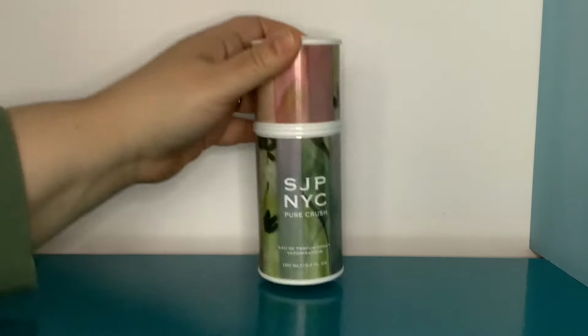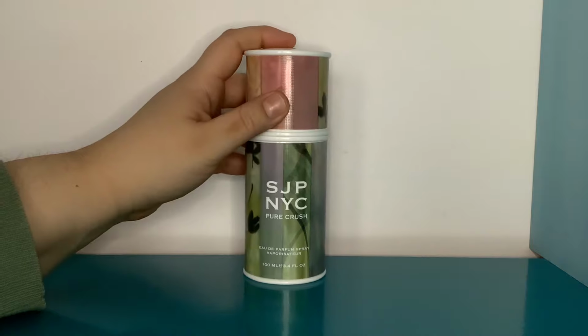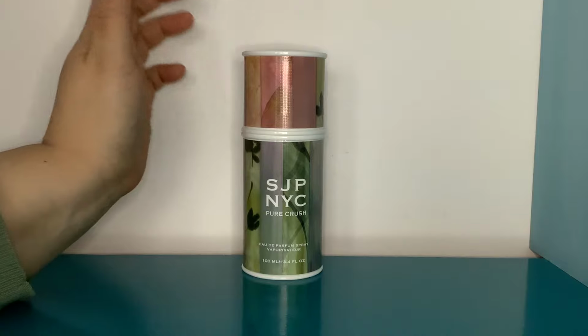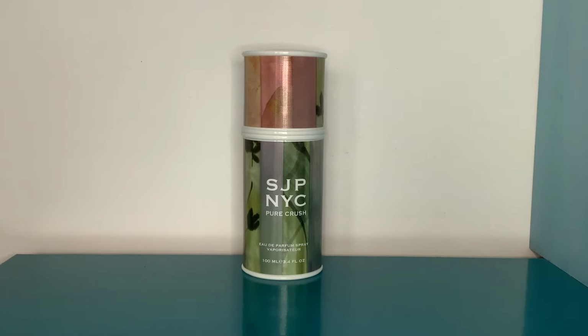I show you the bottle, but it's the same situation. Another one that you twist open. Now this one, I think they might all be discontinued, to be honest, but this one in particular is harder to find than the original Crush, and definitely harder to find than SJP NYC original. So I'm sure there's people who love this. I'd rather they have it than me. I'm not wearing it. It's super pretty. It's really pretty, but it's not one that I'm going to reach for over any of my other perfumes, to be honest, especially not because you really need to wear that in summer.